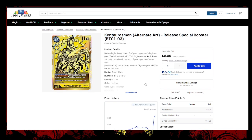Another card to keep in mind was Contourusmon. We only know one card of support for this card so far, which is Richard Sampson, I think his name is, and he can basically warp Digivolve. I forgot the name of the rookie. It's like Kuromon or something like that. But you could basically warp it into Contourusmon.